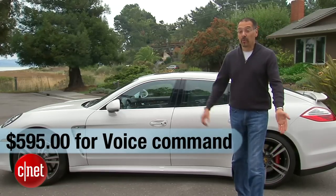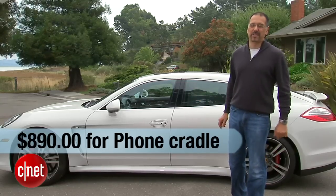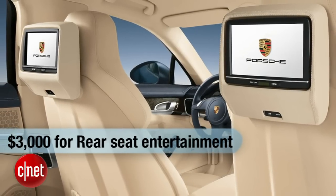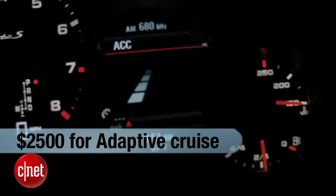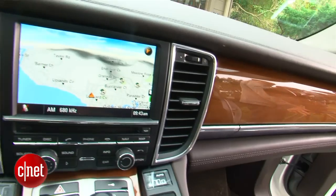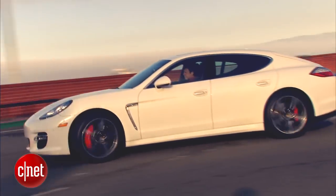Go figure. The rear seat charging cradle for your smartphone, $890. You could buy every charger at Best Buy for that much money. I'd seriously blow off the rear seat entertainment system for $3 grand. It's just not that cool. Burmester audio is $4,000 on its own. Adaptive cruise is $2,500. We also have that. Blind spot warning, another $850. And that's not even touching all the bespoke interior stuff you can do on a Porsche. You can spend a week just configuring that stuff.